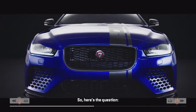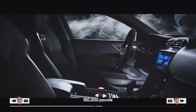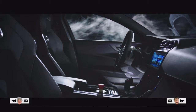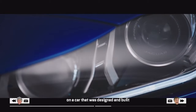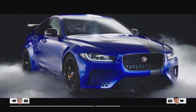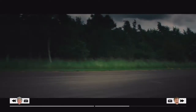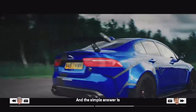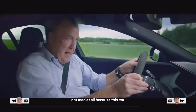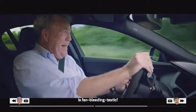So, here's the question. How mad would you have to be to spend £150,000 on a car that was designed and built in a glorified shed in the Midlands in about 18 months? And the simple answer is not mad at all, because this car is fan-bleeding-tastic.